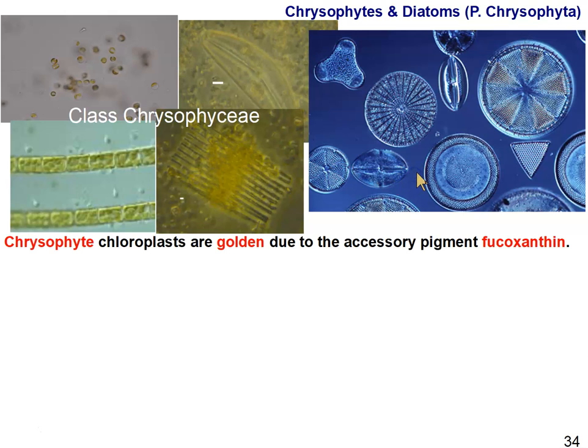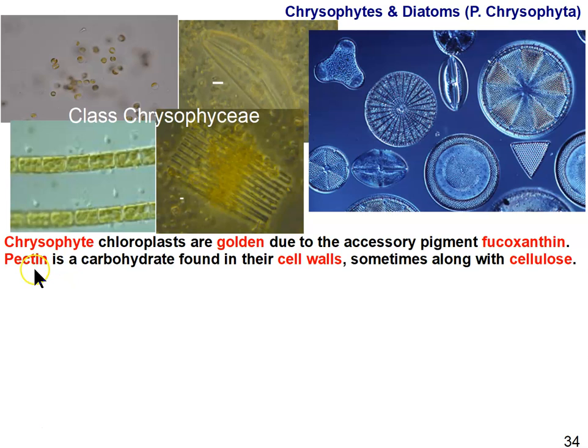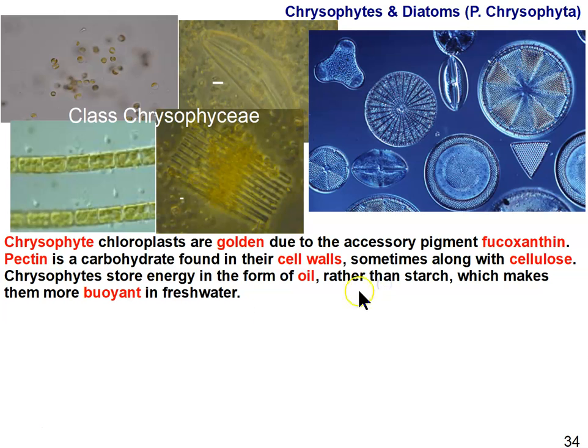Then we have the class Bacillariophyta that have a silica cell wall, and they're known as the diatoms. But chrysophyte chloroplasts are golden due to the accessory pigment fucoxanthin, like I said. Pectin is a carbohydrate found in their cell walls, so if they don't have a silica cell wall, then what is partially making up their cell wall is pectin, and sometimes along with cellulose. So again, their cell wall can be made out of a variety of different compounds if they have one at all. They store energy in the form of oil, and that is to help them float.